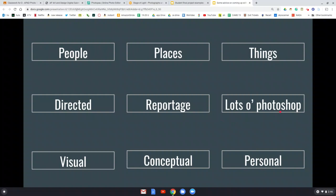And then some people like to photograph things, maybe several different things, and put them together. But the whole idea in their mind, whether it's directed or reportage or something, is that ultimately they're going to use a lot of Photoshop and make some big changes.